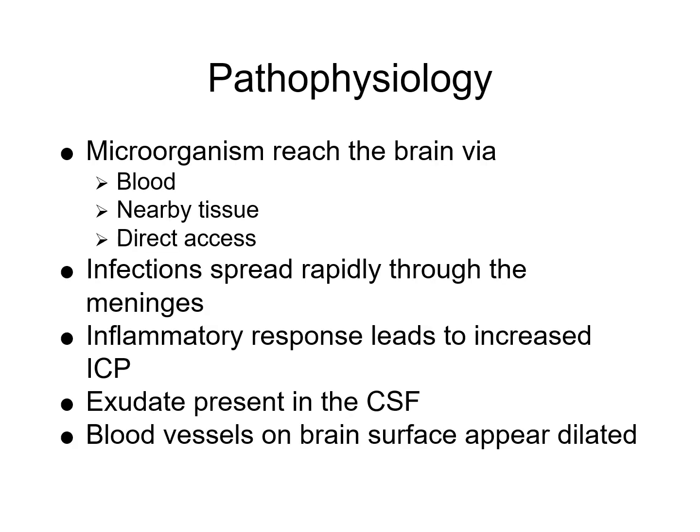So the organisms in meningitis reach the brain through the blood or from nearby tissue or direct access through a wound. The membranes are continuous around the central nervous system, and the cerebral spinal fluid flows into that subarachnoid space, and the infection spreads rapidly through the coverings of the brain. Focal signs are absent because there's no localized mass of infection.